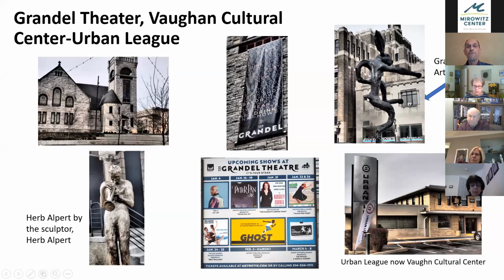This is another sculpture that is still at the Grandel building, and it's facing the school across the street. Looking down to the west is the old Urban League building, now the Vaughn Cultural Center. So there's a lot going on at the corner of Grandel and Grand.